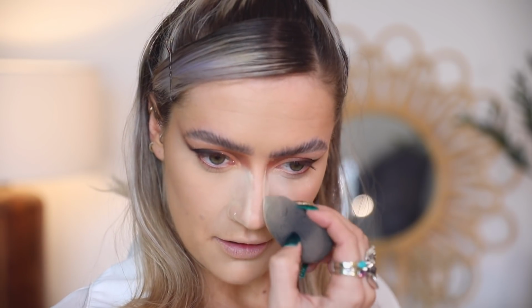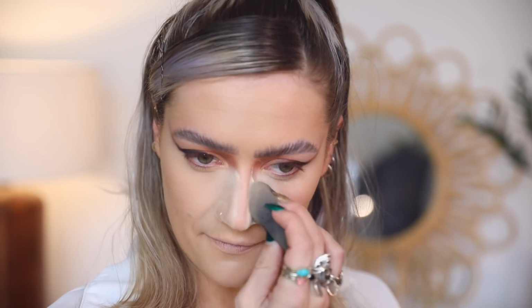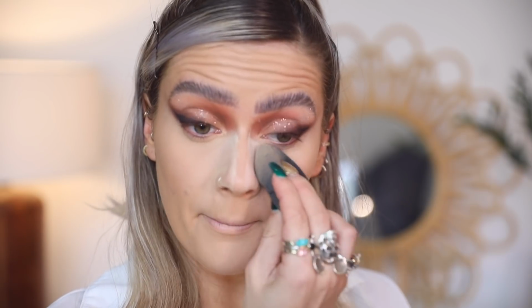It's a little bit more powdery. I know they're both loose powders, but it's slightly more almost chalky than the Laura Mercier, because the Laura Mercier one is very creamy for a powder. It's like a moisturizing powder. I don't really know how to describe it other than that, but this one's very much more like a powder.